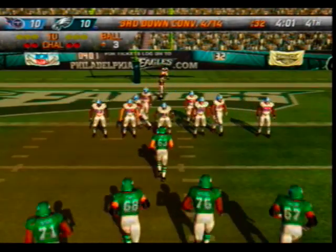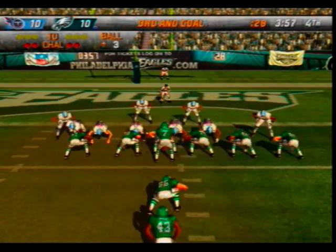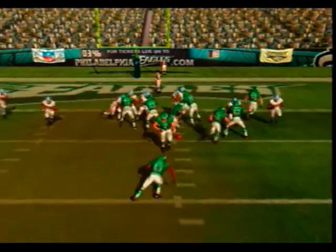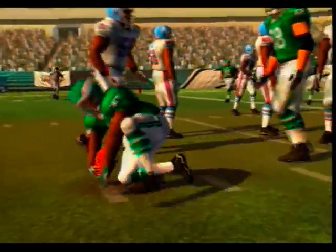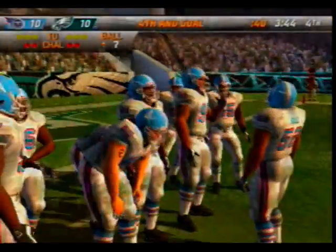Three yards will get them 6 points. Here we come. Play hard and fast, baby. Sproles, the deep back. What's the hard count? There we go. So we're going to take it. A little misdirection. He's brought down behind the line for a short loss. He can't get the first, but they are in position to kick the go-ahead field goal.